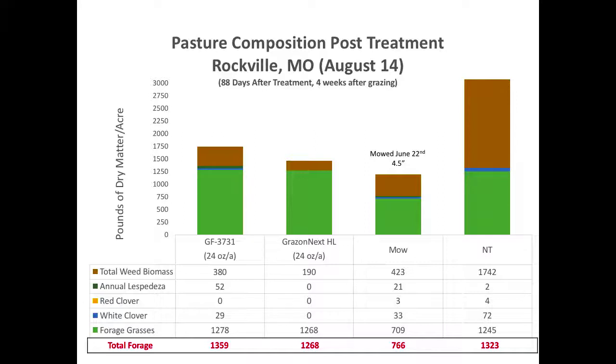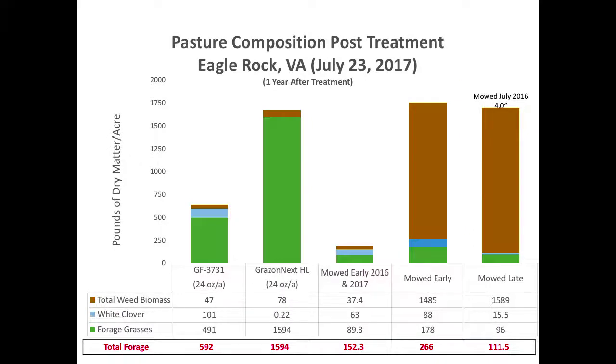But the real story here happens not so much in the season. We know we protect our clovers in the season of application. But Pat started collecting data a year after, and this really told a story. So this is our concept, this 3731 at 24 ounces an acre. You can see that we've got 47 pounds of total weed biomass out there, 101 pounds of white clover, 491 pounds of forage grass. We compare that to where we mowed, and you can see we've got about 1,500 pounds of weed pressure out there, 88 pounds of white clover, and 178 pounds of grass.